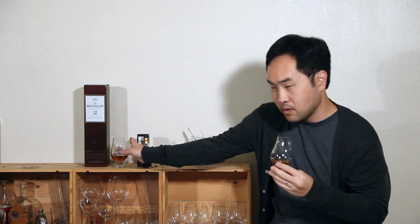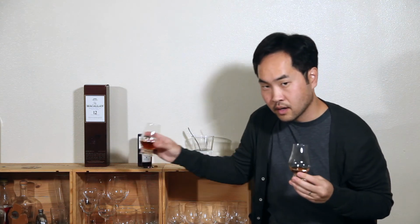But yeah, I get the same similar vanillas and sherry dried fruits, but I get more tropical notes in there, like pineapple now and mango. It's interesting. There's definitely more tropical nose to it than the 12 and in this 18. Kind of want to go to the 12 and see if I get any of that.